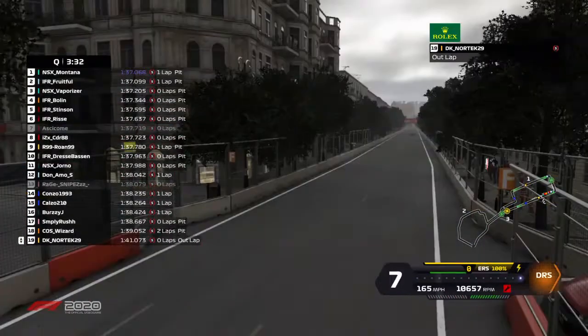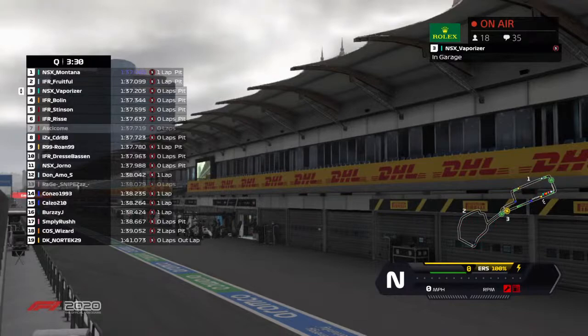Switch from EU1 to EU2. He's starting to get quicker. He's starting to get a bit more confident. And that's an excellent lap from the Austrian.